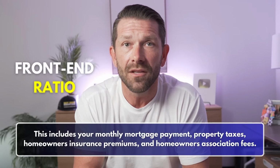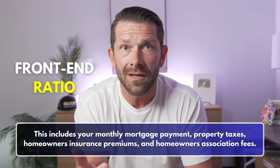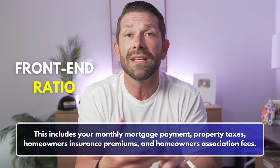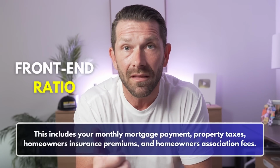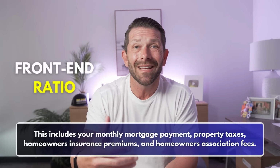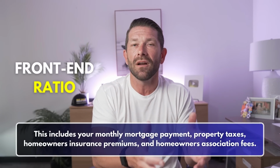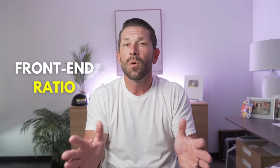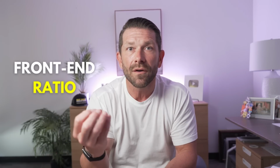So typically speaking, you have principal and interest payment, you have property taxes, you have homeowners insurance. In the case you're using FHA, you also have monthly mortgage insurance, PMI. And some other things that could be added to that are things like an HOA. If you're buying a property in a homeowners association, that fee would also be included. But for today's example, we're not going to use that. Now that's our front end ratio.